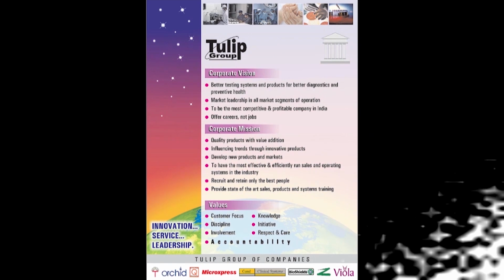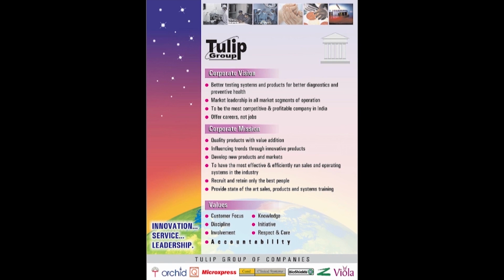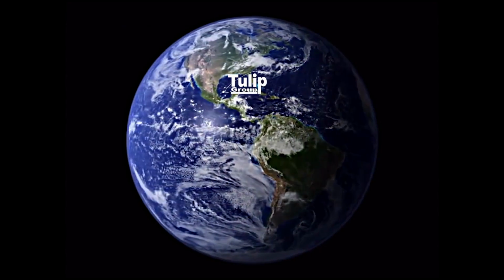Aligning to the corporate vision of better testing systems and products for better diagnostics and preventive health, and a core philosophy of innovation, service, leadership, the company is making continuous effort for developing new and innovative products to ensure user safety and patient health.